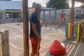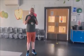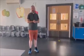You can see there's lots of things waiting for children to come and play with. And here we are in the dinner hall, which is where some of you will be able to come and eat your lunch. You might actually eat your lunch in the classroom, so that'll be something that you'll find out when you start at school.